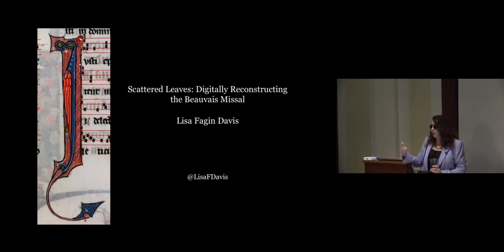And when I went to Lima to look at their Beauvais Missal leaf, because of course they have one, I had no idea what I was going to find. I had scheduled my life: I have to be in Toledo at 3, so I'm going to just stop in Lima, zip in, take my pictures, and zip out. And I ended up staying for 6 hours because there was so much material.